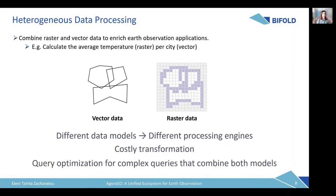Agora-EO encompasses both vector and raster datasets, as well as both vector and raster processing systems. To enable their efficient exploitation, it involves a query optimizer that optimizes complex queries across different data models and different processing systems with the goal of minimizing the amount of data transfer and transformation.